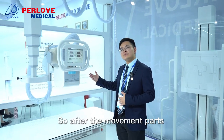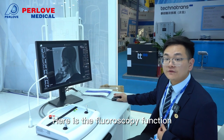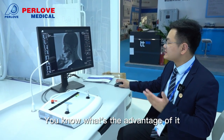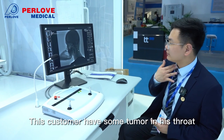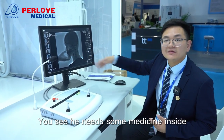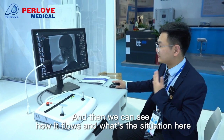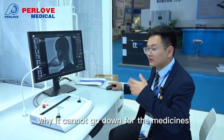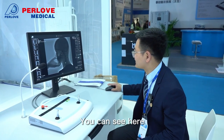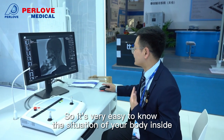So after the movement parts, maybe let's go to the workstation. See, here is the fluoroscopy function. You know what the advantage of it is? Well, this customer has some tumor in his throat. You see, he swallows some medicine, and then we can see how it flows, and what the situation is here. Why can't the medicine go down? You can see here. So it's very easy to know the situation inside your body.